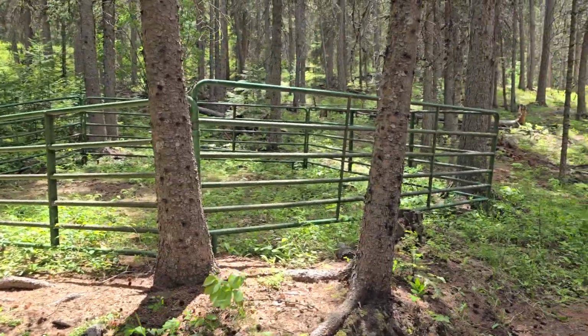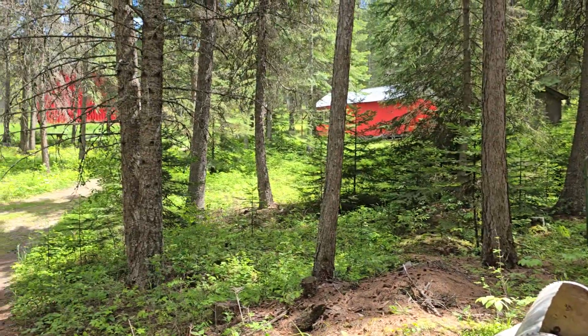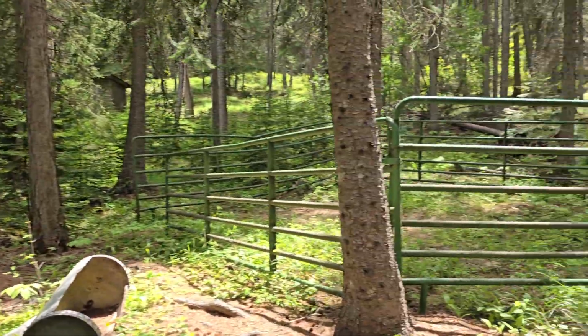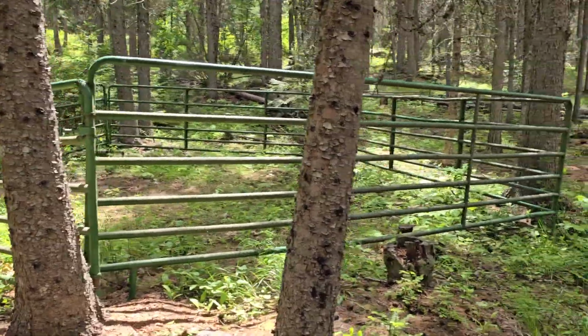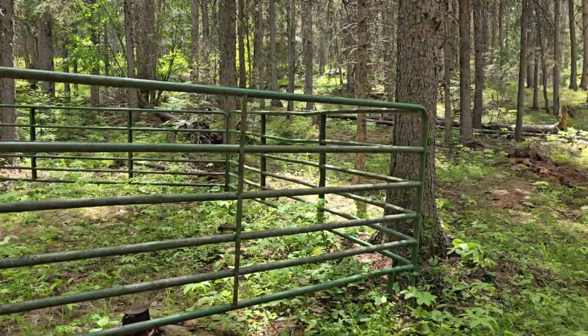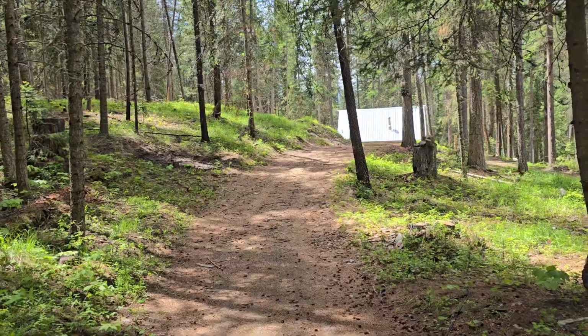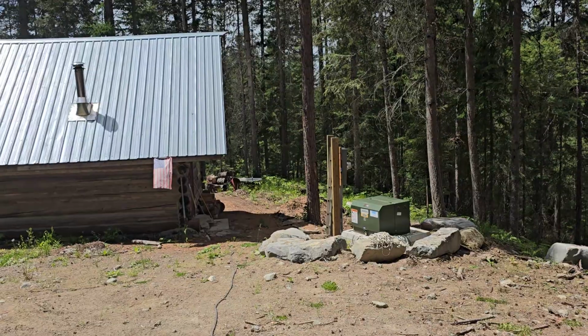Still on my way down to the trapper's cabin, but there's some cute little roads and you see the red buildings up there. One thing is a horse corral here. This property is terraced, so little flat levels are used. And we'll keep walking down to the road here. I'll meet you at the trapper's cabin.